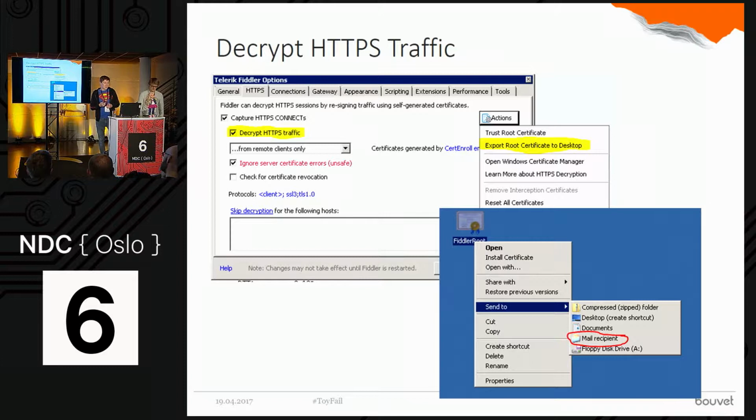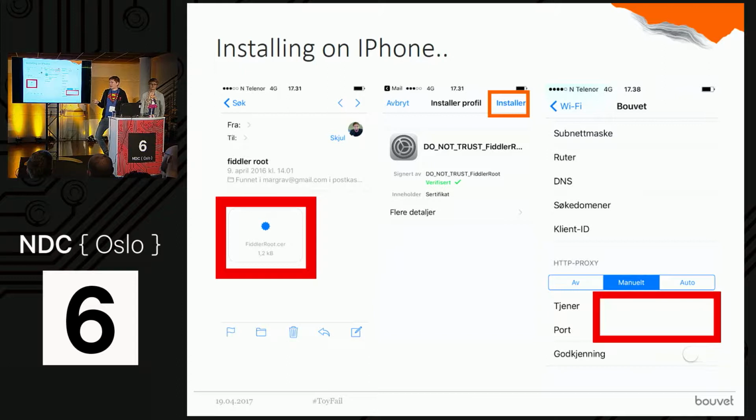To install this root certificate is very simple on devices such as the iPhone or Android device. You could just email it, open the certificate, and install it. And you should also remember, if you get an email like this, then you should be very careful about what you are installing. You also have to set up a proxy server and use your Fiddler machine as the proxy server. The easiest way to do this is in the Wi-Fi settings, but you can also do it so that it constantly sends through the proxy if you want to see what information is sent when you are on the mobile network.